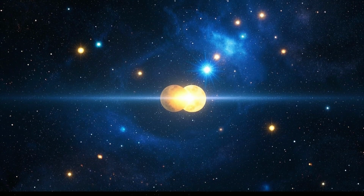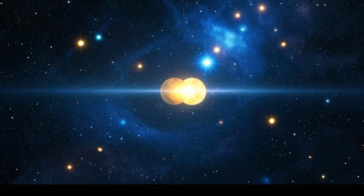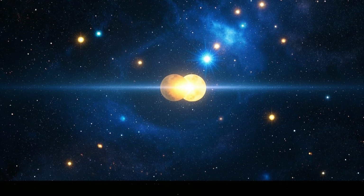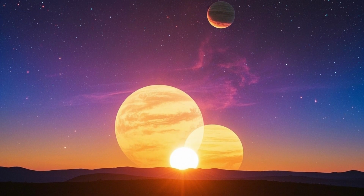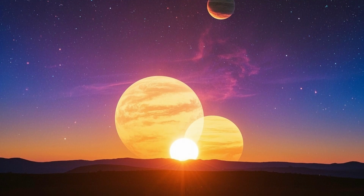Kepler-16b was the first confirmed planet to orbit two stars at once. Much like the fictional Tatooine in Star Wars, this circumbinary planet experiences double sunsets and unusual orbital patterns due to its dual-star system.